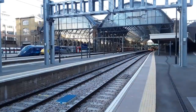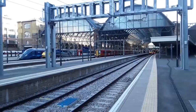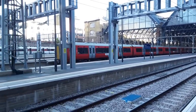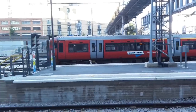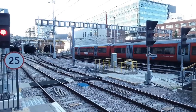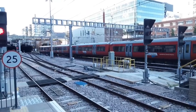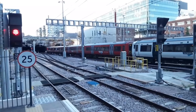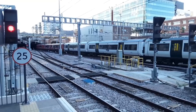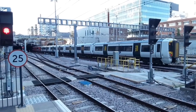Lovely job. Again, departing a few minutes late is the 1829 Great Northern service to King's Lynn. No, I tell a lie, this is going off to Peterborough. 387208 leading. I think this is the heavily delayed 1812 Great Northern service to Peterborough. So I'll have to check the arrival point of the other 387s that came in. 387128 brings up the rear of this. Not many people on board that train.